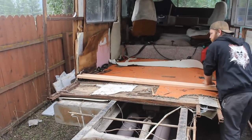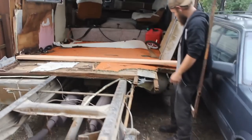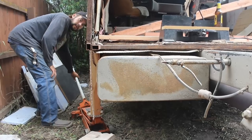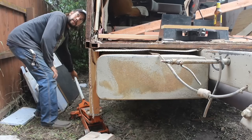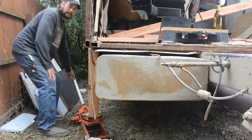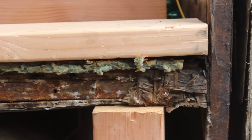Wow, you can really see how warped the... That's so bad. Wow. Awesome. That is a hell of a lot straighter than it was. Oh, thank God.